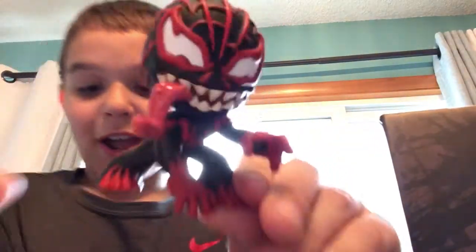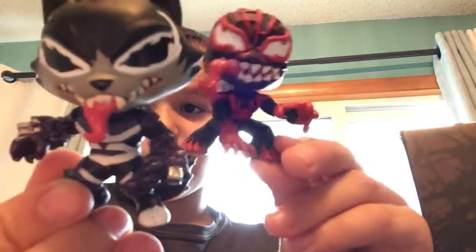But still, we did pretty good. We got a Venomized Miles Morales, a Venomized Rocket Raccoon, and 2 Venomized Thanoses. Not horrible. I'm not complaining. We did really good, though. I do really like this Rocket and this Miles. They did so good on the figures for this.